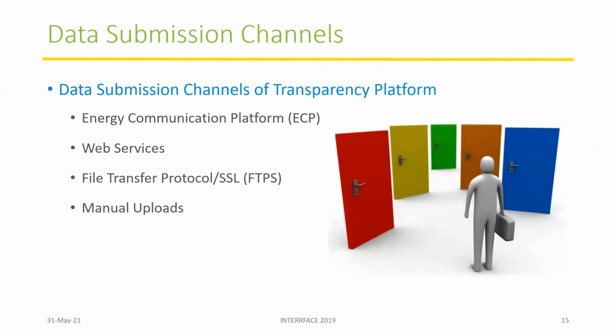And moving next, I will touch on the available data submission channels that the transparency platform offers. Currently, there are four ways of data submission. These are Energy Communication Platform, web services, FTPS, and manual uploads. Among them, ECP is the most commonly used one by the data providers. And since the same holds for the IX architecture, it's strongly recommended for you to consider that option in your proposals.